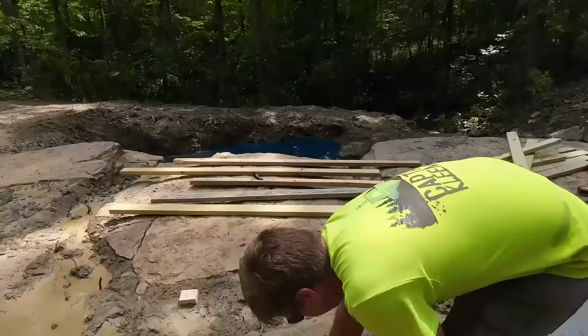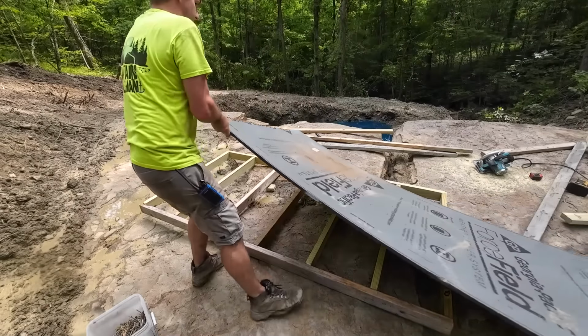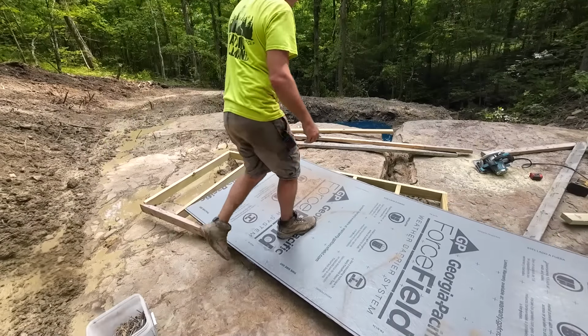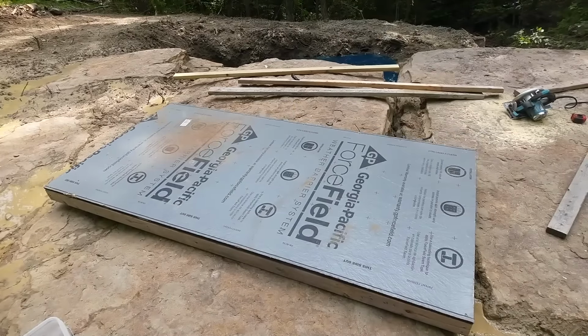Also, you're going to see whenever we start actually standing these up that we're not just going in a straight line. We're going to kind of angle each one off, and having those little corners, even though they're not crazy aggressive corners, still adds a little bit of strength as far as stuff pushing down in here.